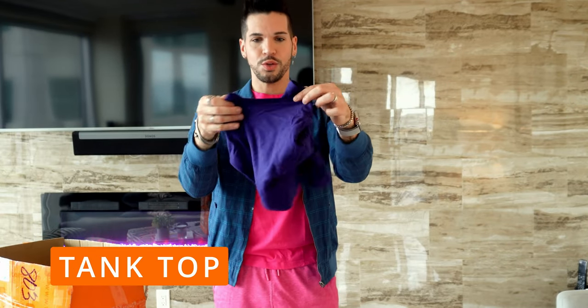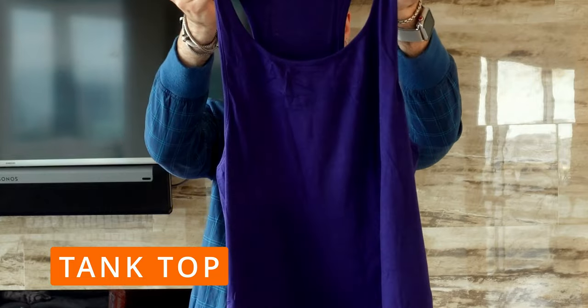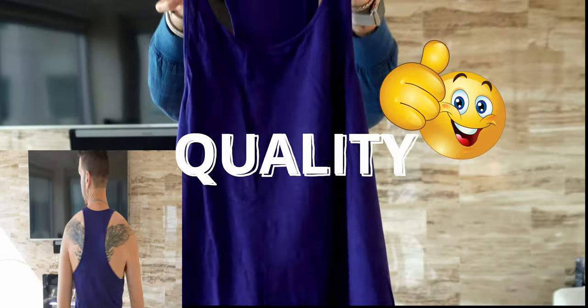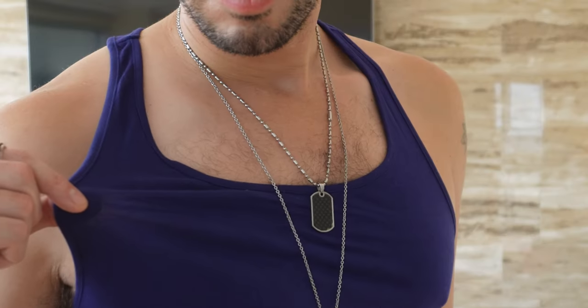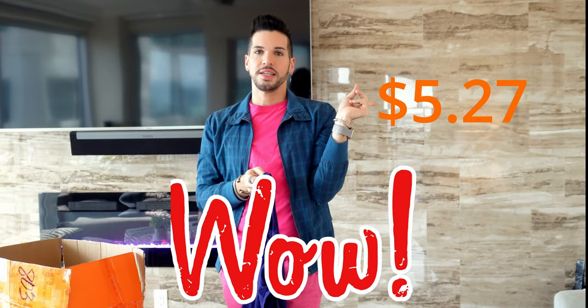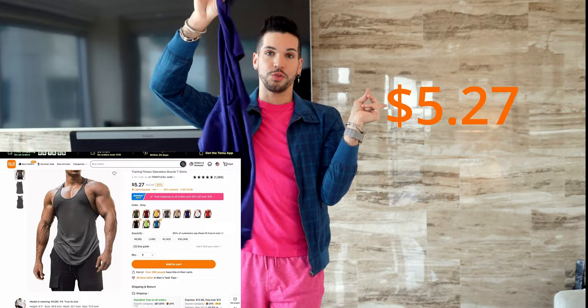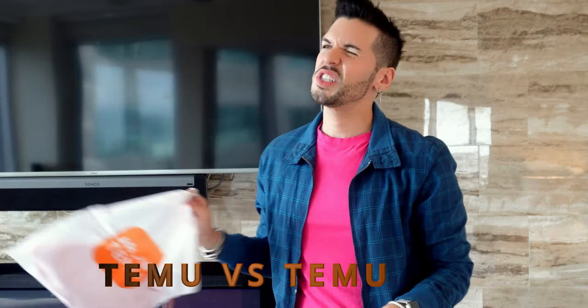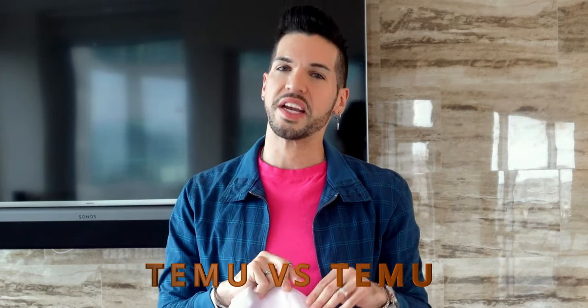Item number one. So what do we have here? I love tank tops for summer. Look how stretchy it is. This is quality, you guys. I would say this is worth $12 to $15 for this tank top. What price is it in here? I don't know, but I would pay about $12 to $15 for this. The quality, wow. On the first video, I was like, Temu, Temu, how are you saying? Now I'm saying it right, it is Temu.